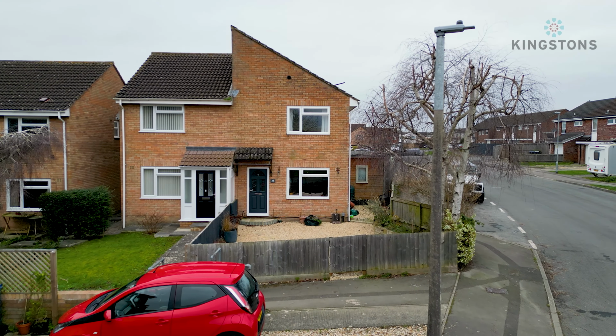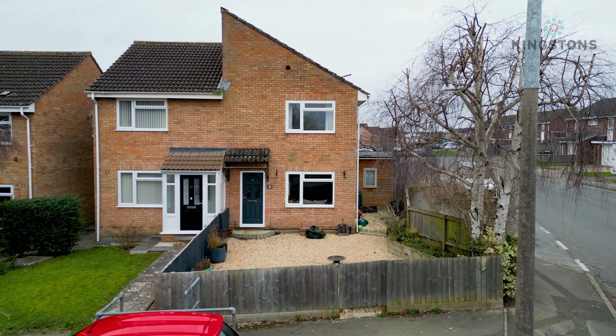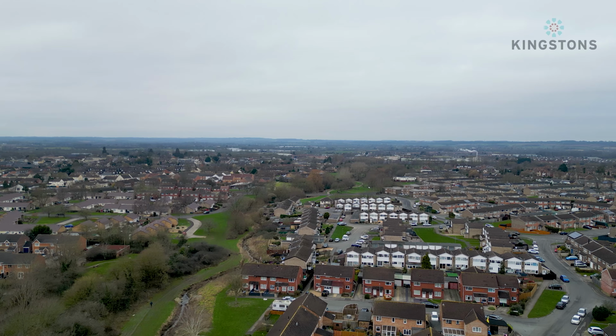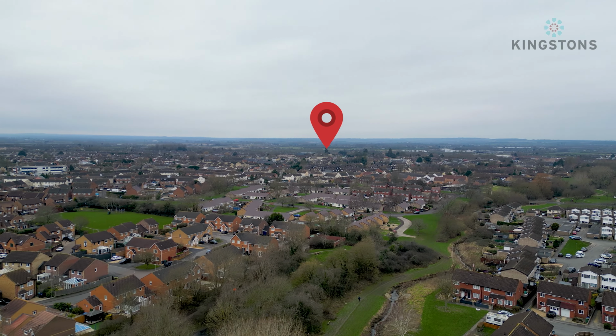Here we are down on Westbury View, coming to take a look at a 3-bedroom semi-detached property. But from here we'll come on up and you can see that we're just off Westbury View, heading on down towards the centre of town. It's going to take you about a 5 to 10 minute walk. You've got the park there also.